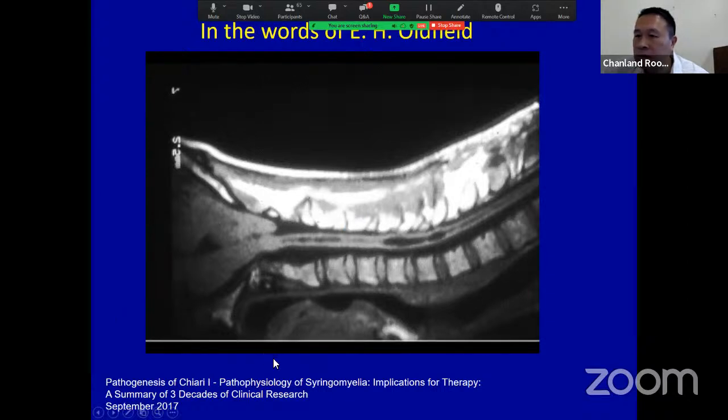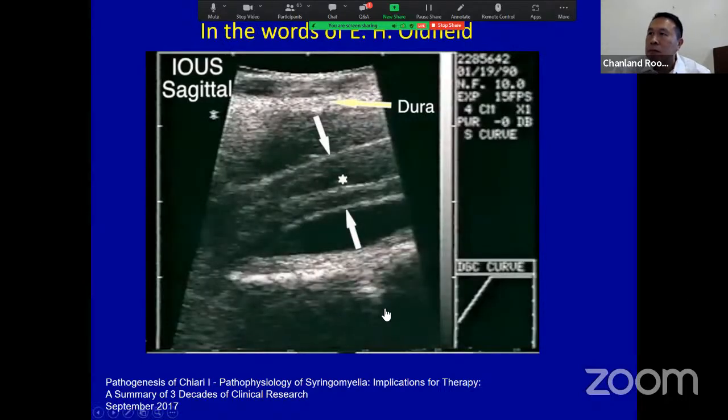The patient is a 19-year-old with syringomyelia extending from his lower thoracic region up into the upper cervical portion of his spinal cord. He is in position for surgery here, and as we begin the intraoperative ultrasound, the posterior lip of the foramen magnum and the arch of C1 have been removed.